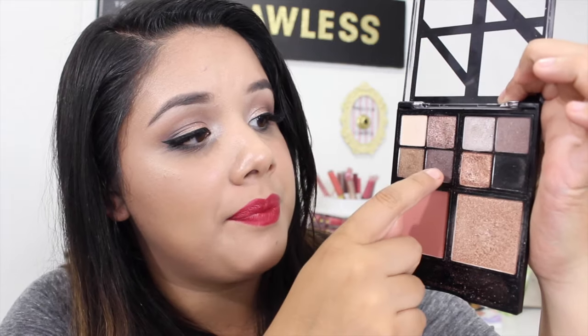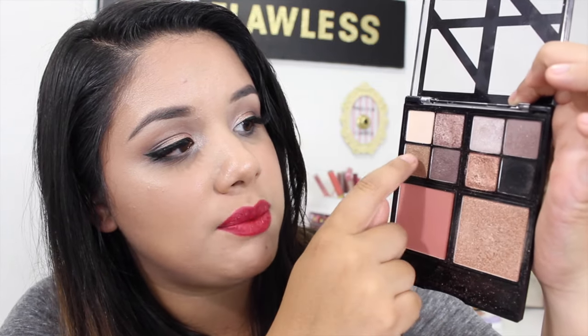I will say these 2 colors definitely do help the palette. I was a fan of this under eye highlight shade. It wasn't too chalky. It was a really, really nice off-white, beige-ish, goldish type of eggshell that I think is really great for underneath the eye. And then these little shimmer shades, I think were really, really great. So definitely the mattes not doing it for me.